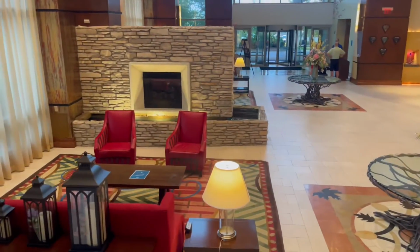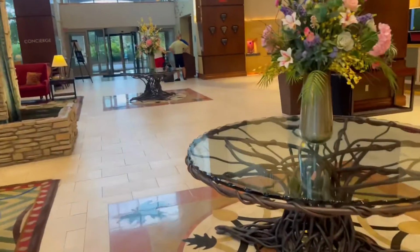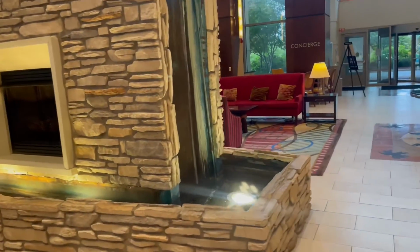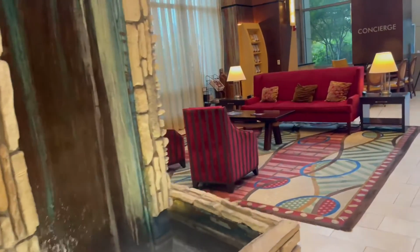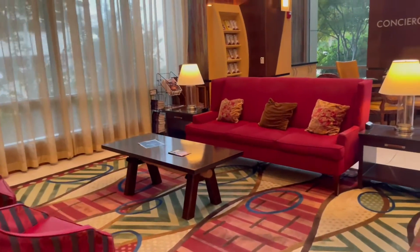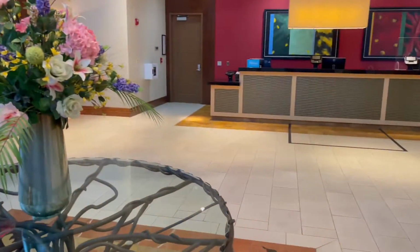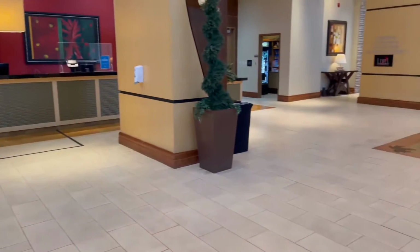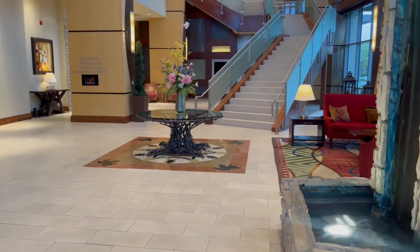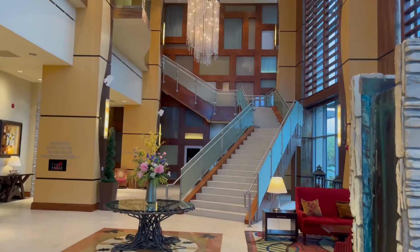Very spacious lobby with lots of seating area. Fireplace that I'm sure is lit up in the colder months, but being that we were there early in October, of course, they didn't need to have it lit then. As mentioned, the lobby is very spacious, nicely decorated. Very high ceiling gives you kind of a feeling of a great deal of space.